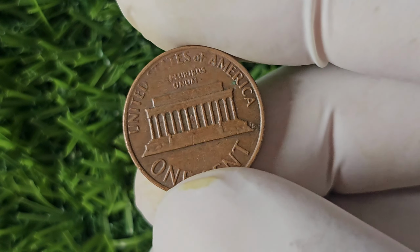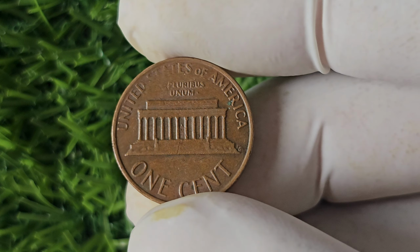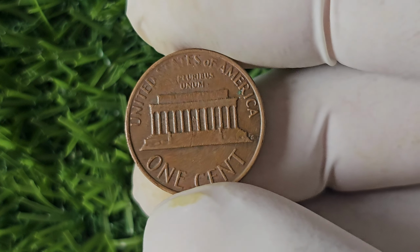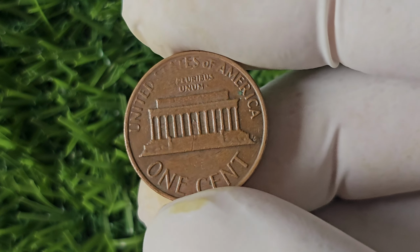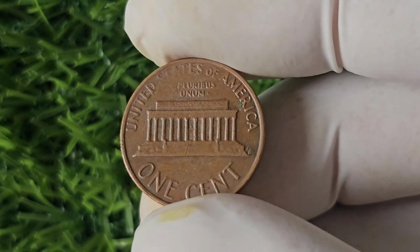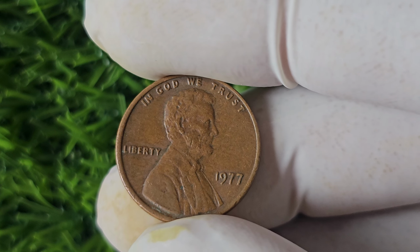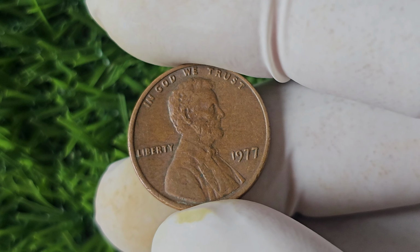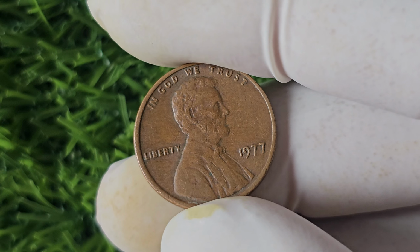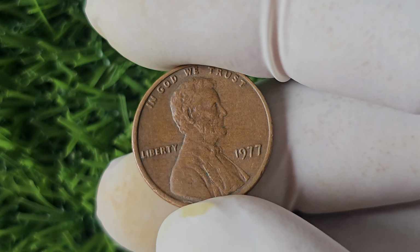First and foremost, let's set the stage with a little background information. The United States Mint has been producing pennies since 1793, and the Lincoln penny made its debut in 1909 to commemorate the 100th anniversary of Abraham Lincoln's birth. Fast forward to 1977, and the penny was still going strong as a staple of American currency. However, something very special happened that year. A small number of pennies were minted without a mint mark.